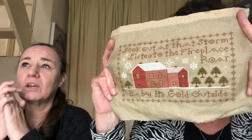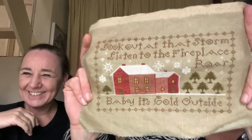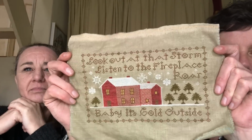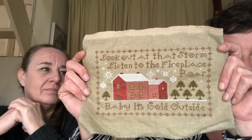It's not Plum Street Samplers. Maybe it's called outside. Heartstring Sampler. Yeah. Thank you very much. So, I started this years ago. And it's not big, but I never picked it up again. At one point I said I have to finish this, and so I did.